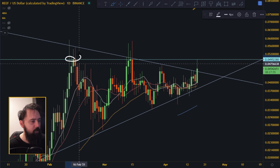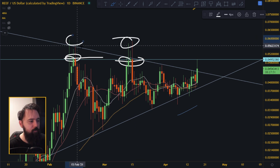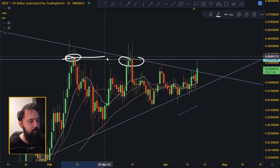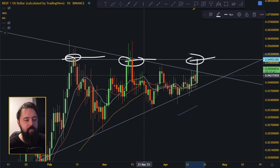That said, the wick went all the way up to these targets up here. So these two tops up here created resistance. Down here, these are just wicks. They're good for triangles, but these two tops create a resistance, and that resistance we wicked up to and confirmed that there is actually a resistance up there.